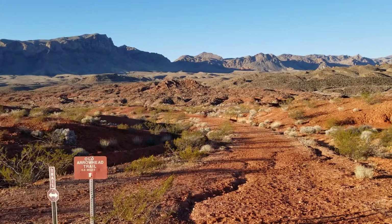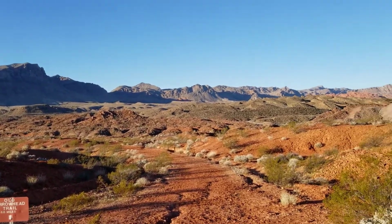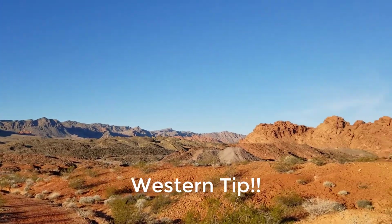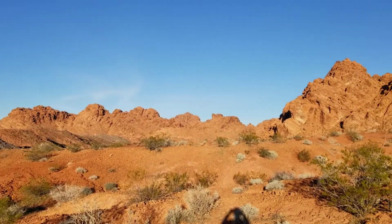But in the meantime, we are on the Elephant Rock Trail, and we are at the very eastern tip of this elongated loop. Let's take a quick 360-degree view where we are.